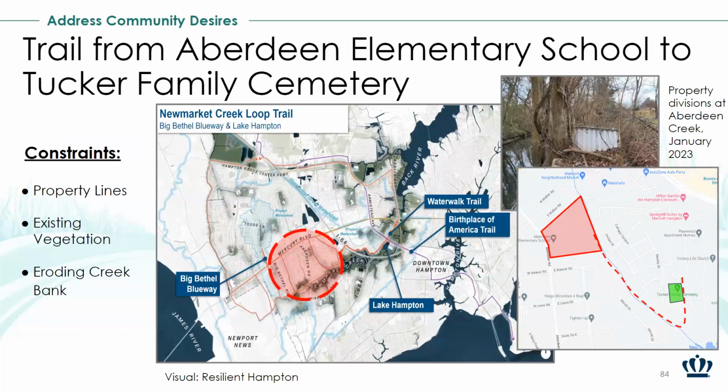So first, I'd like to start with what was brought to us by the Hampton architects, which the idea presented was to design a trail from Aberdeen Elementary School down to the historically significant cemetery, Tucker Family Cemetery in the corner there. And this idea was supported by a group called Resilient Hampton, which had done a nearby and similar project called Big Bethel Blueway, seen here. The idea that they wanted was to connect multiple communities with water walks throughout various local waterways.